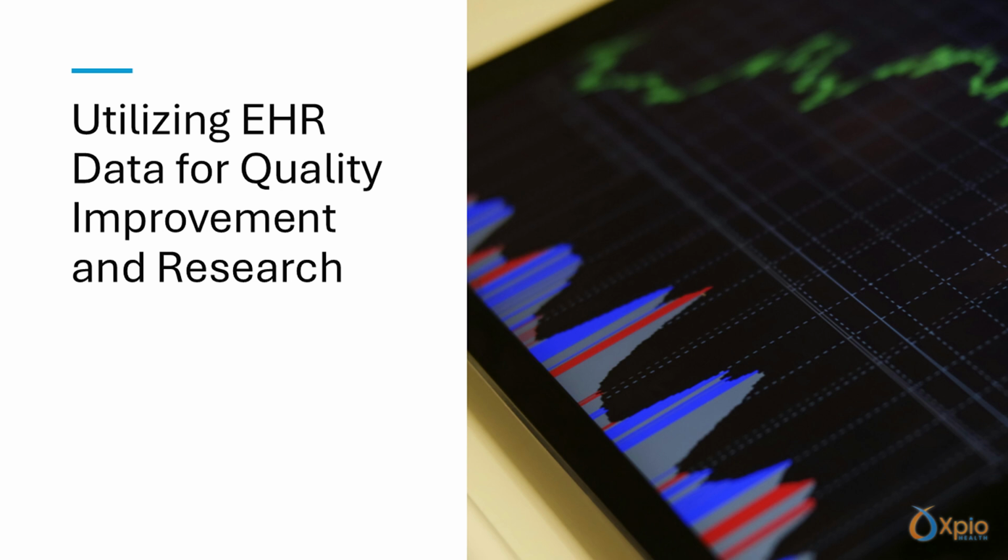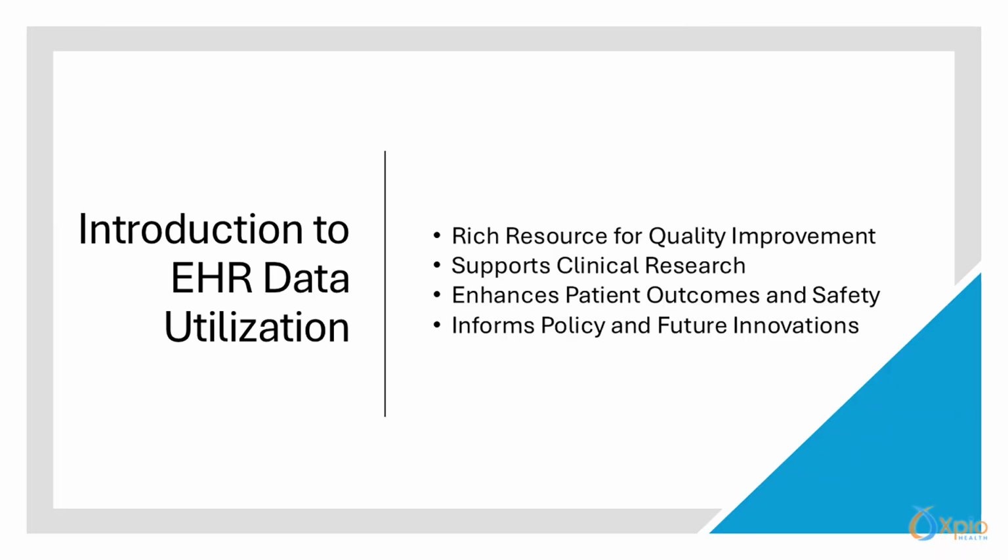Now, let's look at how EHR data can be used for quality improvement and research. EHR data can be more than just a tool for documenting patient care. As we said, this data is a rich resource that can drive quality improvement and support clinical research. Beyond tracking patient visits, it holds insights that can improve patient outcomes, enhance safety, and even inform policy decisions. The data we collect every day is not just for compliance. It's a powerful asset that can shape the future of healthcare. So as we explore this topic, think about how your organization might leverage this untapped potential to innovate and improve care.